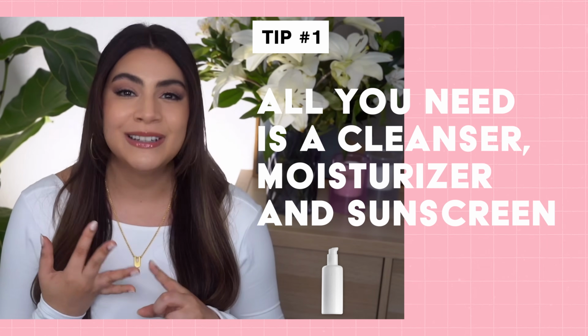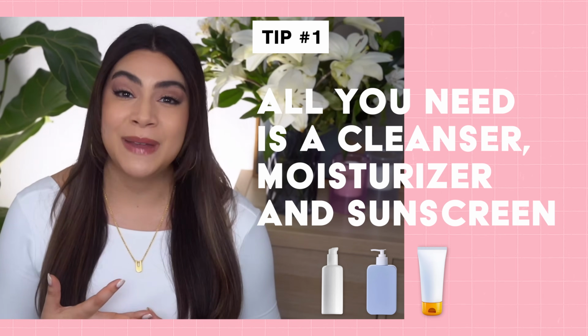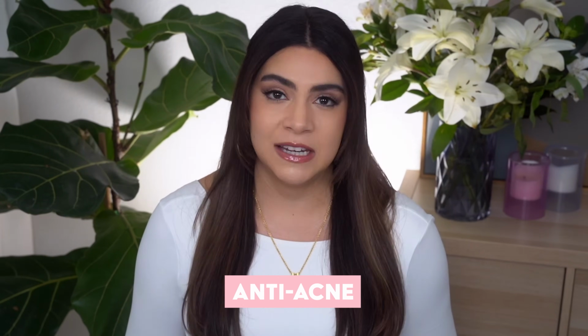So my first tip for you is to remember that all you truly need for an effective skincare routine is a cleanser, a moisturizer, and a sunscreen. That's it. Those are the basics. And then to build on from there, you may want to add in an active treatment, things like a retinol, a vitamin C, an anti-acne treatment, right? That is it. That is a foundational skincare routine that will take you incredibly far. So let's talk about some of the products that you may not need in your routine.